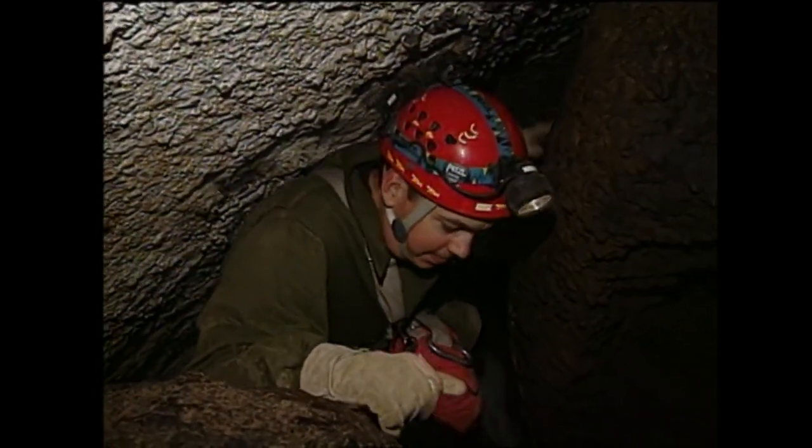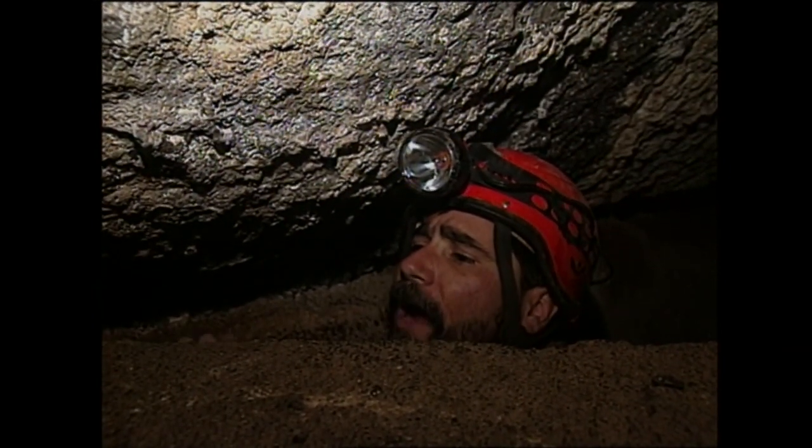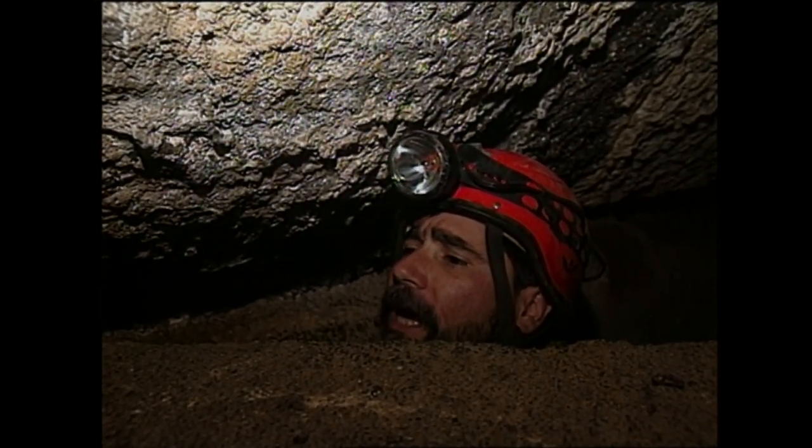So, with a crawl and a climb, the cavers make it back to a tunnel that's just the right size for Talon. Looks like it keeps going and going. Why don't you go ahead and go into that first little room so you can turn around and then come back so you don't have to back out.